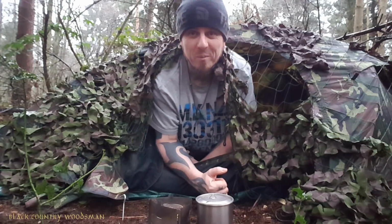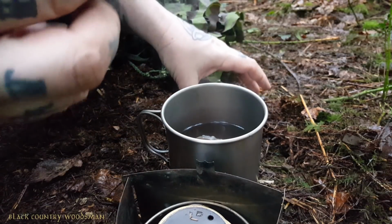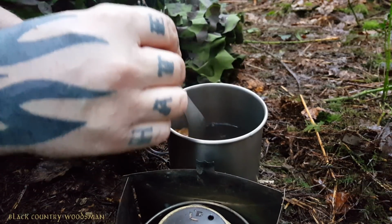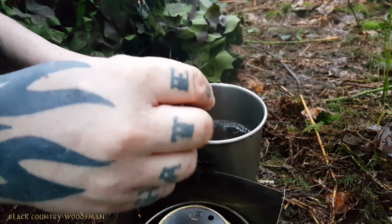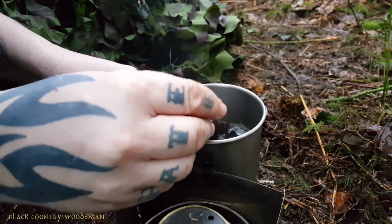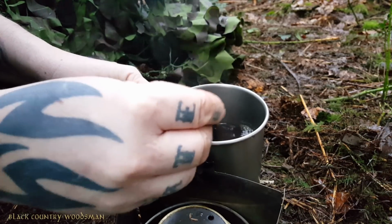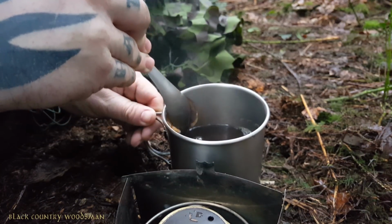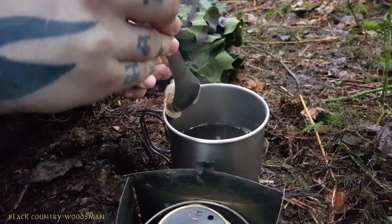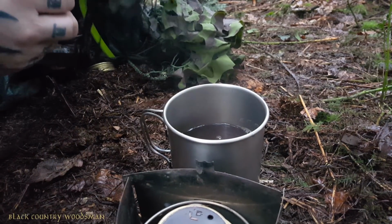Right, time for my cup of tea. And yes, I've still got that spork. I will get rid of it. I will replace it. When, I don't know, but I will do. Something I keep on meaning to do but never get round to. It's alright. Milk.